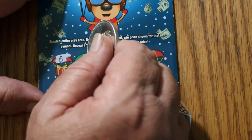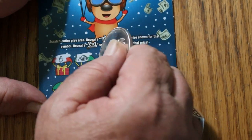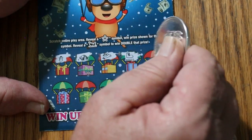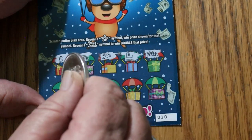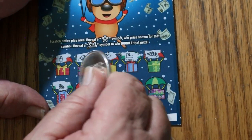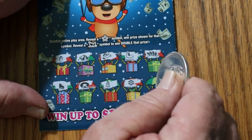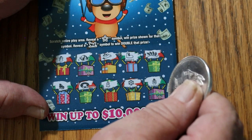Now, by the way, that was back to back. Nothing. I'm not going to just announce the symbols. You'll know them when you see them. Nothing, nothing, nothing, nothing, and nothing.